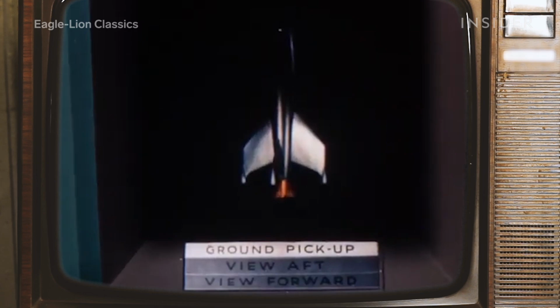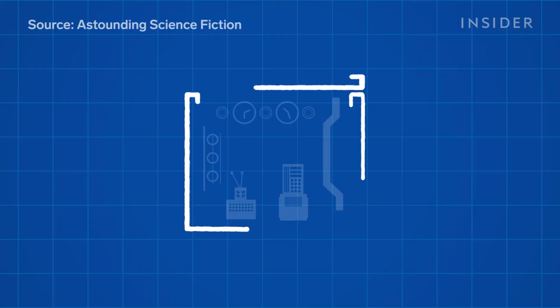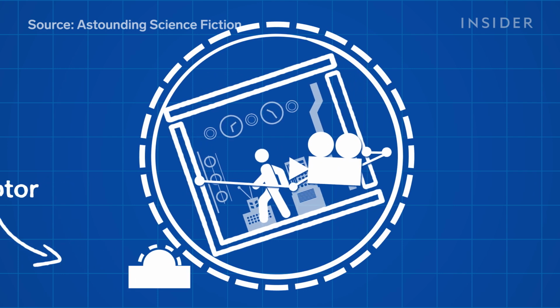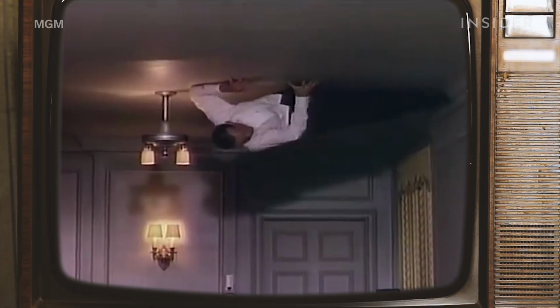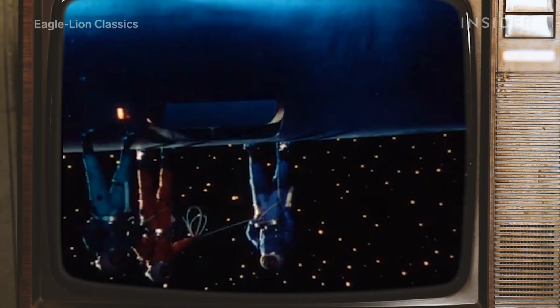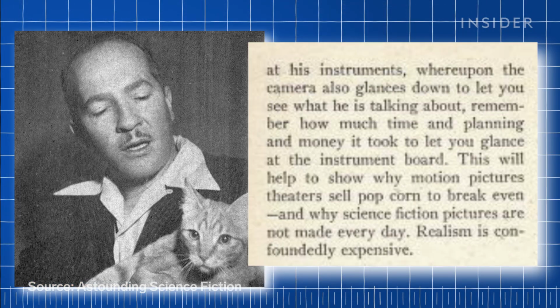The movie also wanted to show characters moving as the ship left Earth's orbit. To create the illusion of a person walking around all sides of the ship, the crew built the set with a fixed camera and 2 gimbals. That way, the camera could rotate in sync with the set. It was similar to the rig that allowed Fred Astaire to famously dance on walls in 1951's Royal Wedding. All of these innovations took a lot of time and money. As Heinlein wrote, realism is confoundedly expensive.